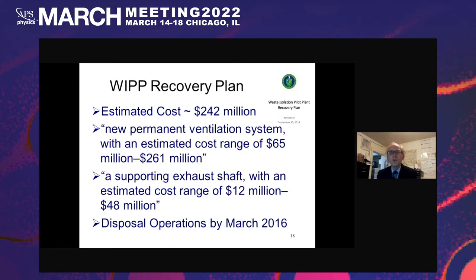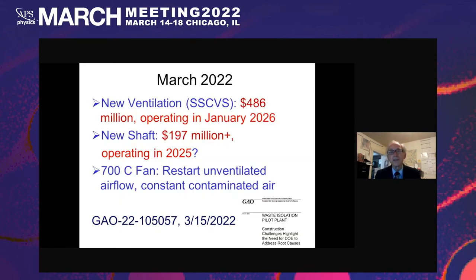At the same time, DOE WIPP produced its recovery plan, what it was going to take to get back into operation from this radiation release. The estimated cost was $240 million over 2 years to get disposal operations back in operation by March of 2016. Two new things would be required: a new ventilation system because the underground was contaminated and therefore the air was not clean anymore, and a new exhaust shaft to replace the contaminated exhaust shaft, were what the plan said.